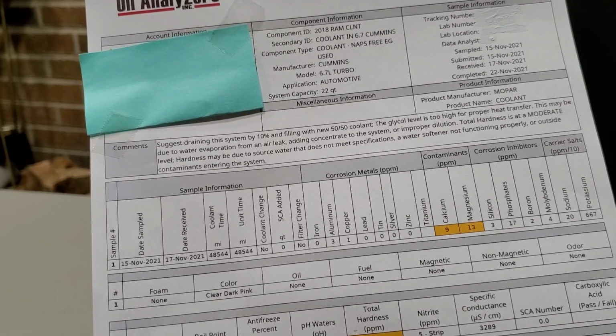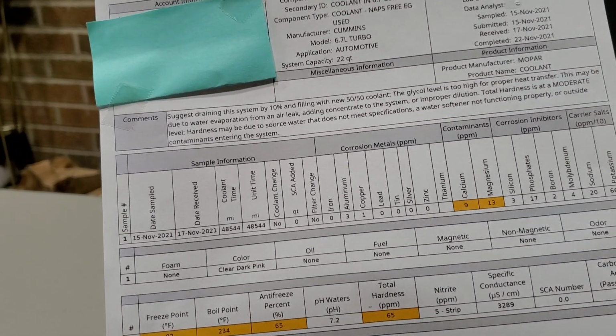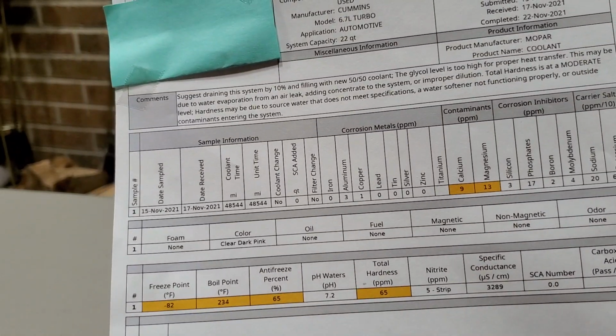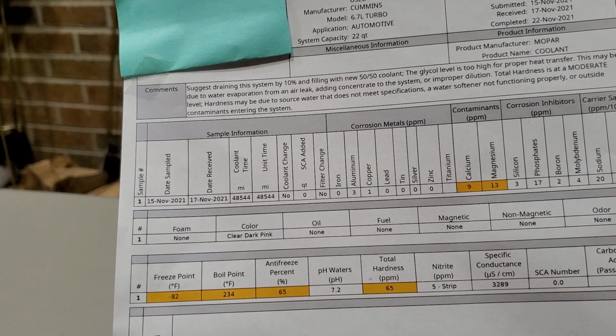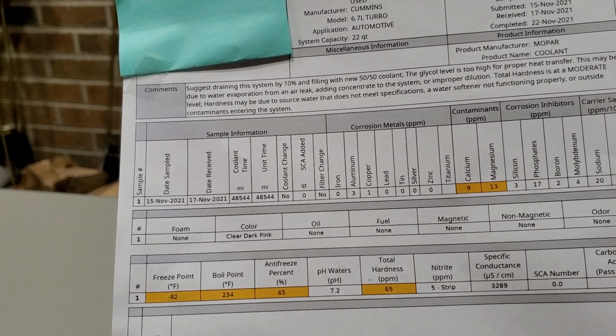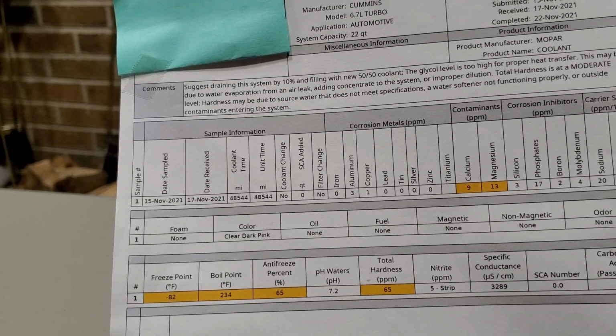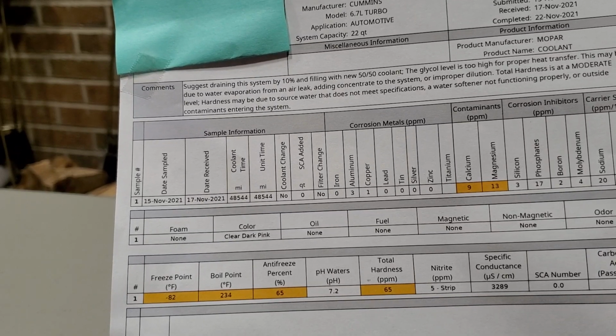I'm going to show you some of the numbers. 48,000 miles on the truck. You know what I mean? There's contaminants, calcium, magnesium, and so on. Look at the freeze point. Minus 82. If it wasn't even for the comment, this is the red flag right there. Minus 82, there's something wrong with the coolant.